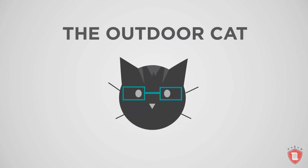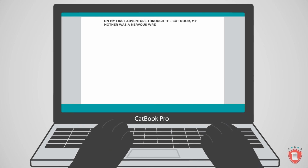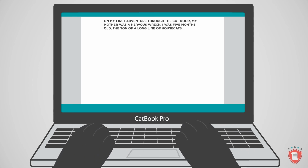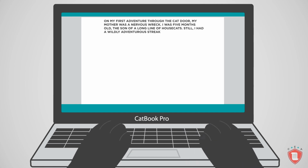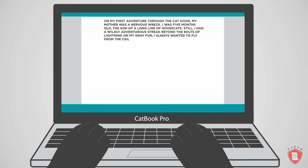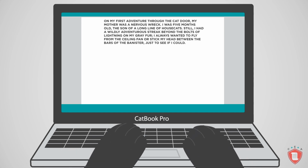Now, meet Grayson as the outdoor cat. On my first adventure through the cat door, my mother was a nervous wreck. I was 5 months old, the son of a long line of house cats. Still, I had a wildly adventurous streak beyond the bolts of lightning on my gray fur. I always wanted to fly from the ceiling fan or stick my head between the bars of the banister just to see if I could.